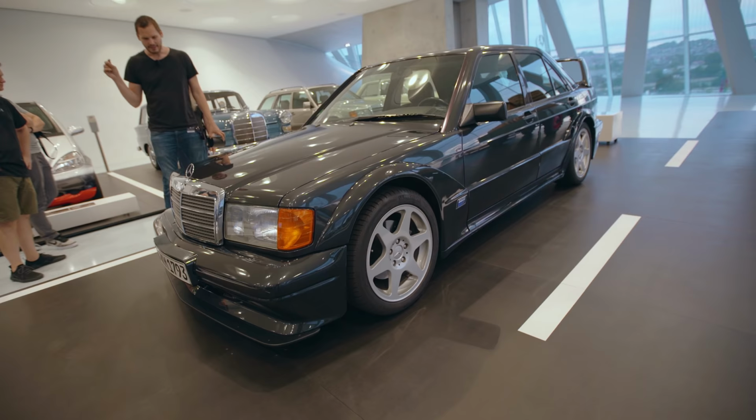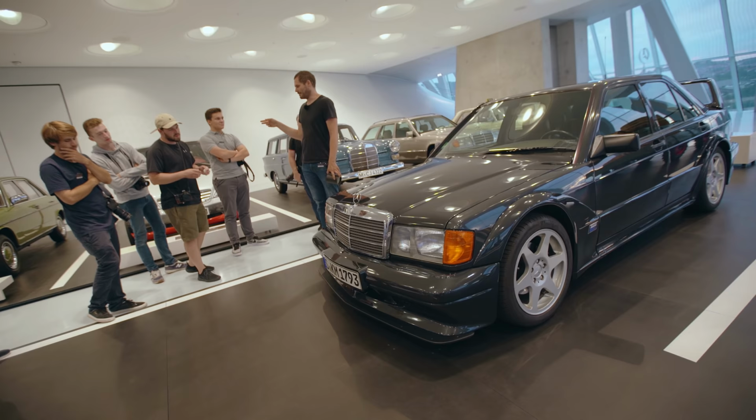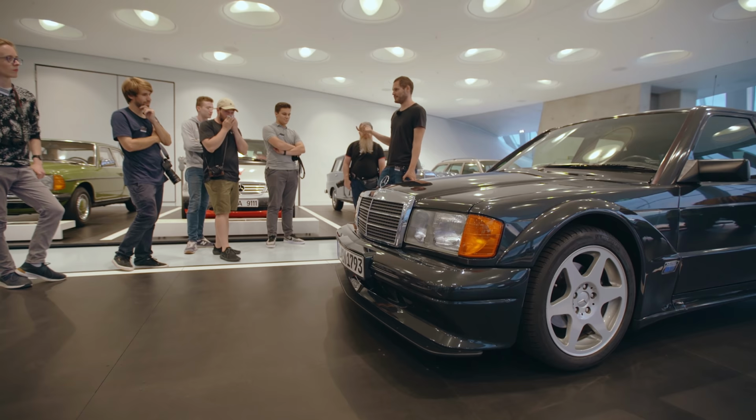And the story behind those cars is quite funny, because back then the DTM was based on real cars, and the cars were only allowed to be modified a certain percentage. So you take your production line car, you were allowed to change whatever, I think it was 10%, and then it has to be a race car.